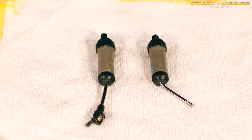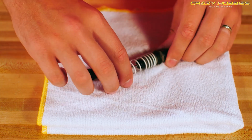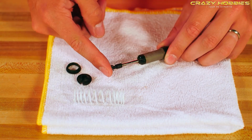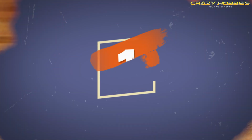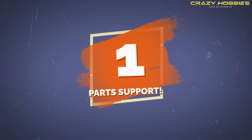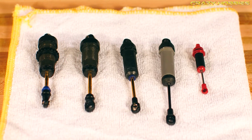Coming in at a cool number 1, the most important thing to look for when spending your hard-earned cash on the remote control car that you want. What is it? It's parts support. That's right. Now, this is the most important thing, guys.